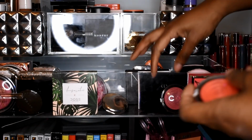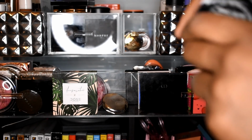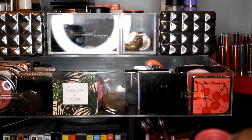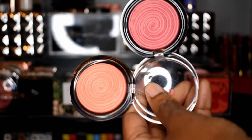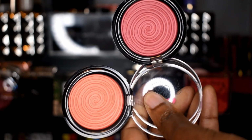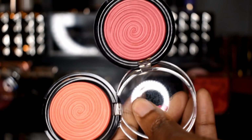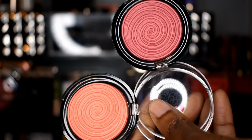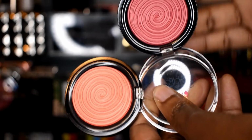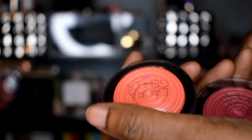Alrighty, starting my next row, we have two Laura Geller blushes. The lighter one is in Papaya, the darker one is in Plum Berry. I got both of these off of, I want to say, TJ Maxx online after researching swatches of them, and I like them both. I think they're both beautiful. It is a more baked gelée formula, so you're going to have to use a different brush, one that'll actually pick up the product. But once you find the right brush, these are beautiful on the skin. I wouldn't say they give you a matte. It's slightly more than a matte, but definitely less than a satin. So it's kind of in between. I do like these blushes and I would recommend them. Lately these have been on sale a lot, so I wouldn't even suggest getting them full price. I would just wait till they go on sale personally.